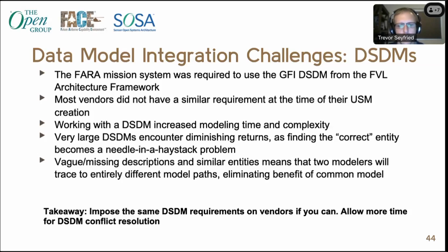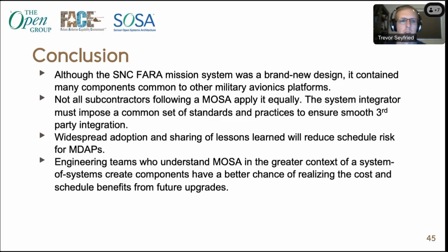There are a lot of other little nuances, and I suggest you read through them in the white paper if you're interested to hear more. So that was a very, very quick run through of some of the things that we found. It was when we were developing all these software components for the mission system for the 360 Invictus. It was a brand new design. We had a lot of requirements for all these components, but these components are typically ones that already exist in other platforms.